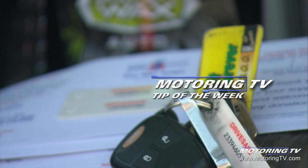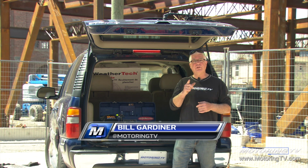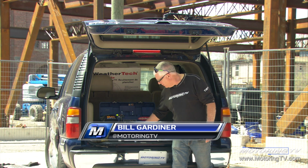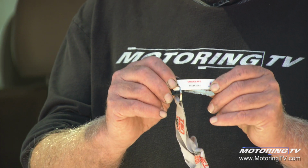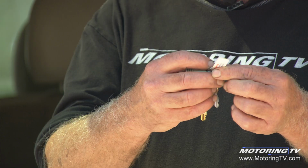Our motoring tip of the week concerns something I want you to all have on your key ring, and that's the Waramps key tag. Now, I've brought a few of my key rings out today. There's the one for my motorcycle. It's got a TSN lanyard and my Waramps key tag. There's some house keys, other vehicle keys, and my Waramps key tag.